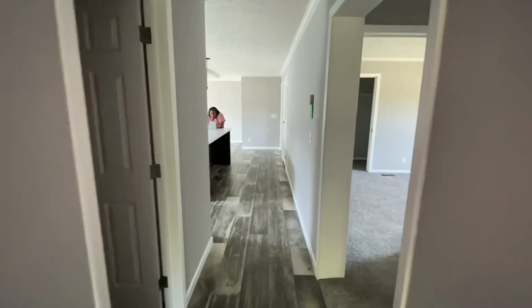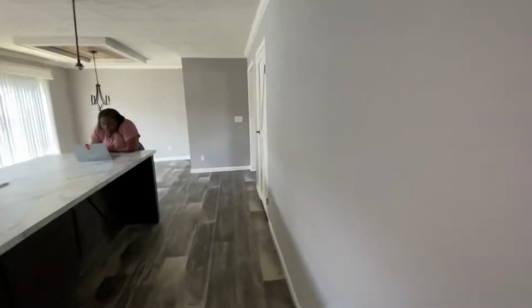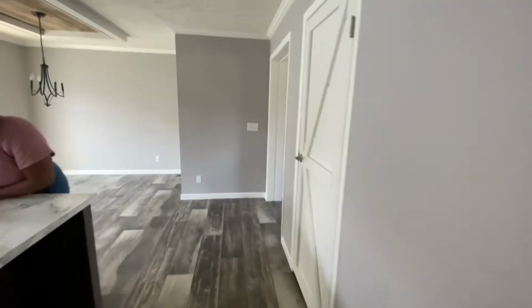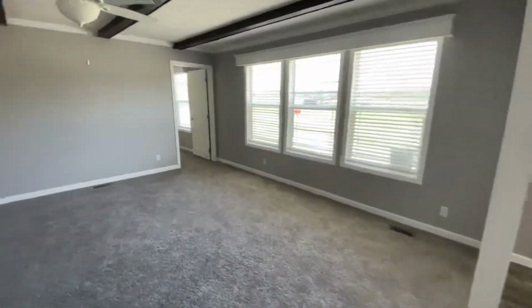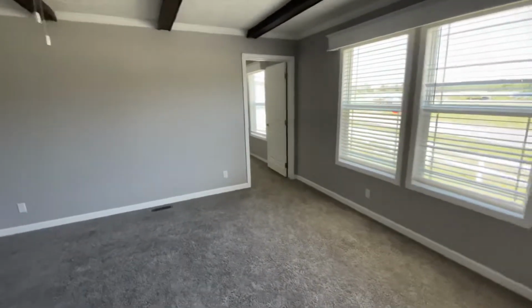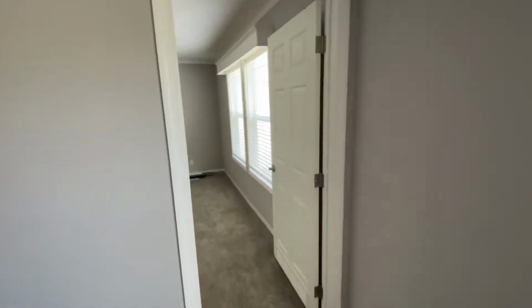All right, so we still got another half to check out, right? Where are they getting all of this space, man? Every corner is another corner, and more. So this is the master bedroom.